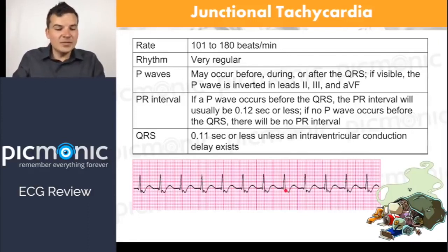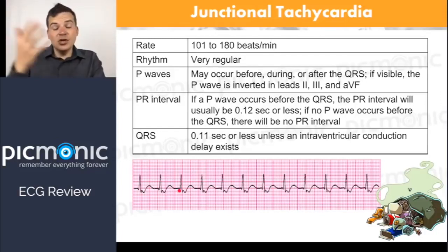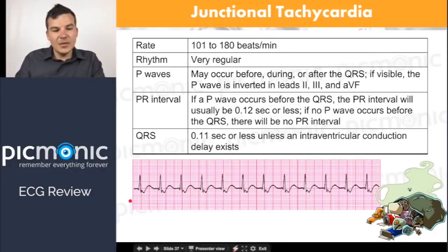So then we've got a PQRST, but there's no P waves. There's no P before the QRS. That's all you got to know. Before the QRS, is there a P? Is it upright and is it visible? No. So if it's not there, then that means it's a junctional rhythm. The rhythm's originating from the AV node. That's how we know.